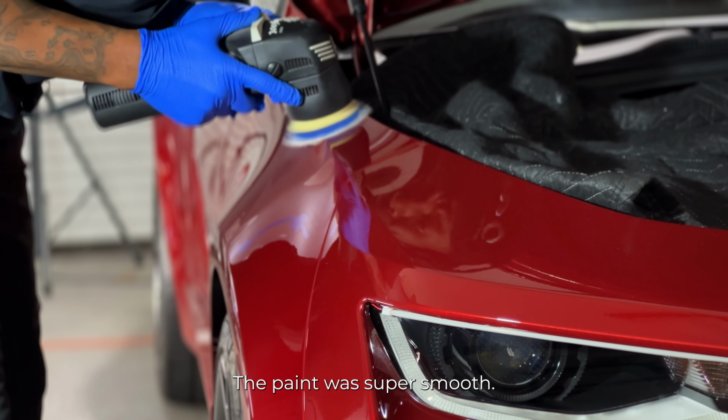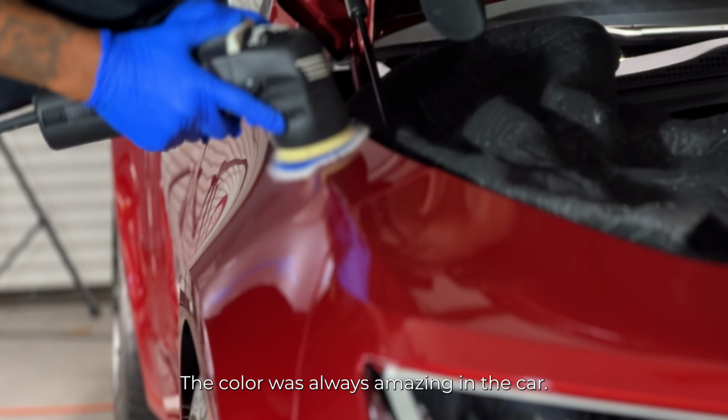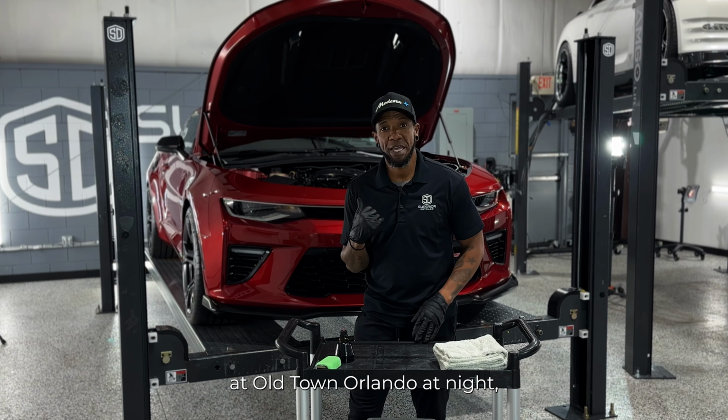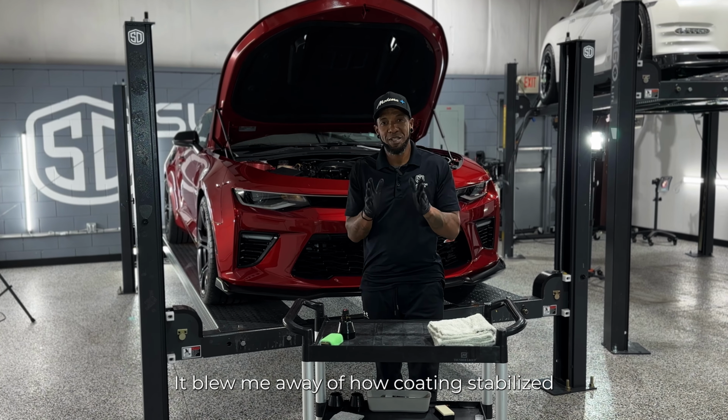Came out fantastic. The paint was super smooth, with very minimal scratches here or there. The color was always amazing in the car. I've actually seen this car at an event at Old Town Orlando at night, and the car looked amazing. It blew me away how the coating stabilized the color.